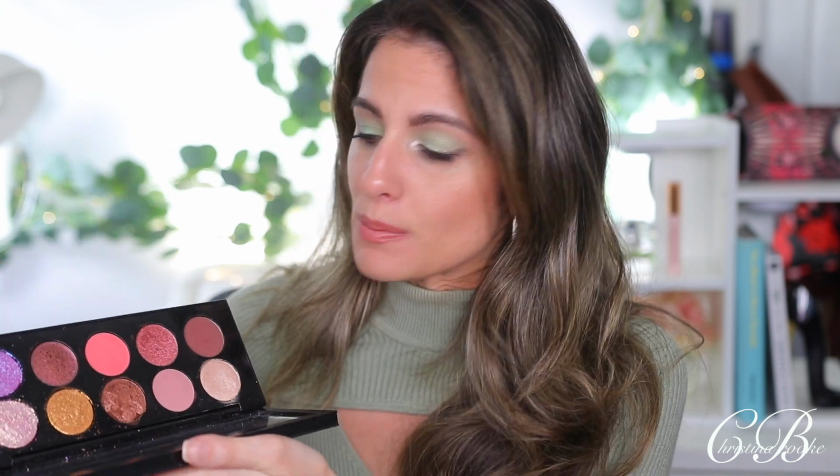And the quality is pretty, it's good, but it's so much better if it's colors that you like to wear and you're using all the time. I hardly touch it. But I can't get rid of it because I paid so much money for this packaging and the formula. It feels like I'm dumping $100 and something, and that's not gonna happen.